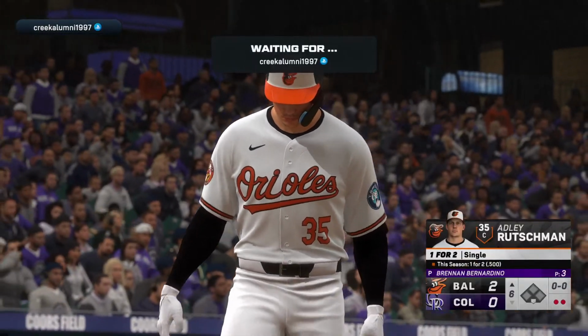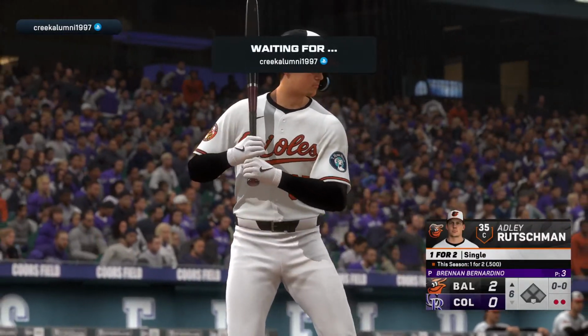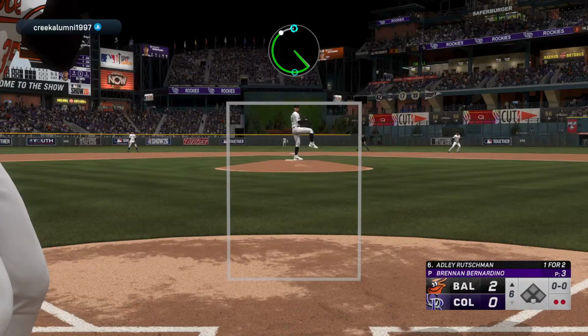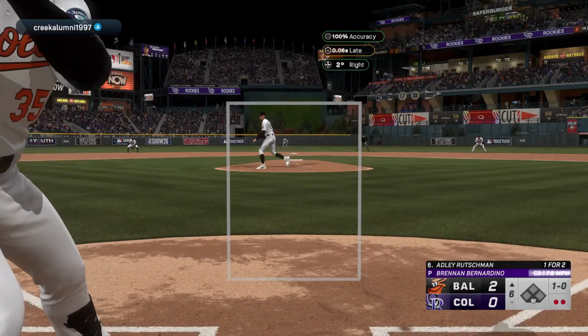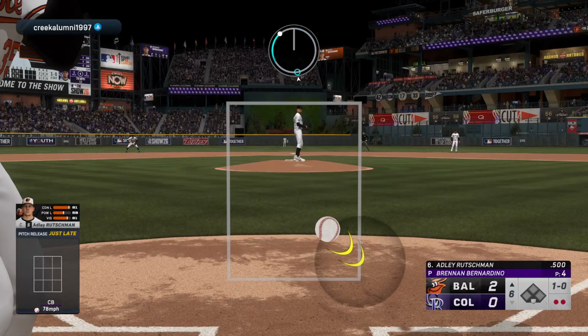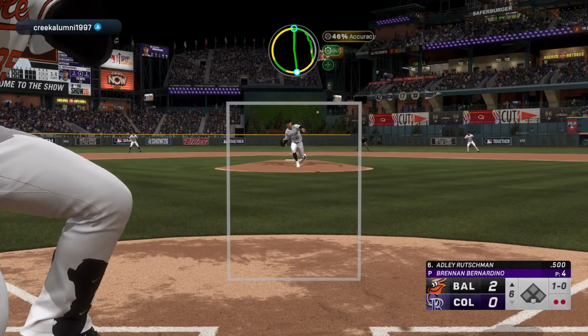Adley Rutschman up now. He didn't just play baseball while at Oregon State, Singh. Adley was also on the football team. Yeah, that's right. Adley was a place kicker his freshman year, averaged 60 yards per kick, and we've all seen the highlight of him tackling Christian McCaffrey. Not an easy feat. 20 touchbacks, too.